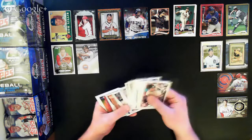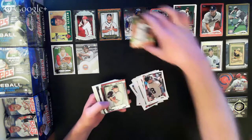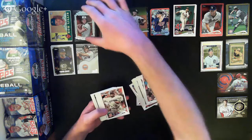All right, for the Padres, Andrew Cashner, red foil. Joe Mauer Mini for the Twins. Jose Fernandez, Future Is Now. Craig Kimbrel, Upper Class. David Price, 50 Years of the Draft. And a Cal Ripken Jr. Before They Were Great insert for the Orioles.